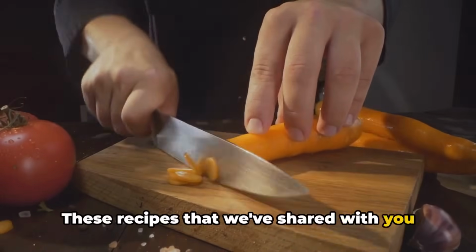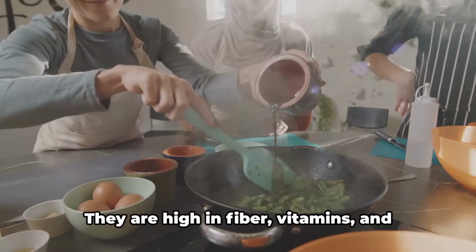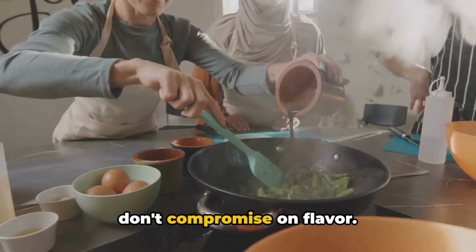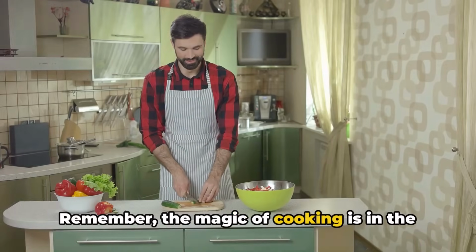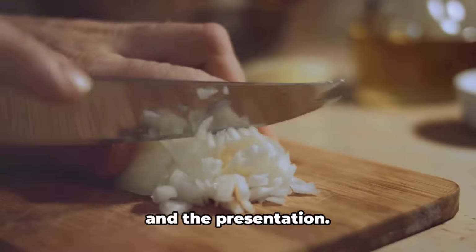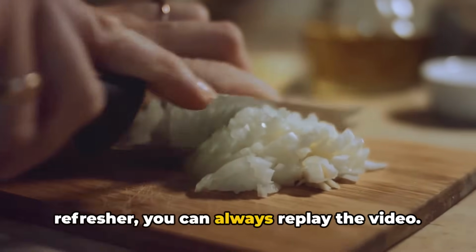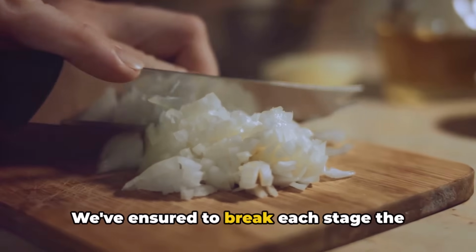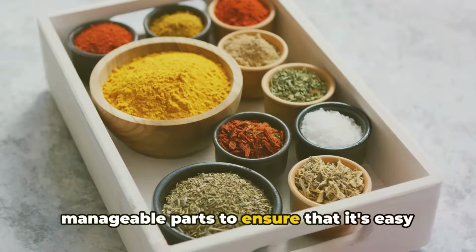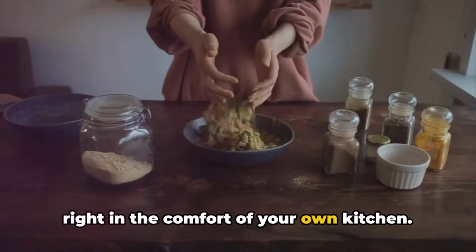These recipes that we've shared with you today are not just tantalizing to the taste buds, but also loaded with nutritional benefits. They are high in fiber, vitamins, and minerals, and what's best, they don't compromise on flavor. Remember, the magic of cooking is in the details, the choice of ingredients, the precise measurements, the cooking time, and the presentation. If you missed any steps or need a quick refresher, you can always replay the video. We've ensured to break each stage, the preparation and cooking process, down into manageable parts to ensure that it's easy for you to follow along. It's like having a personal cooking class right in the comfort of your own kitchen.